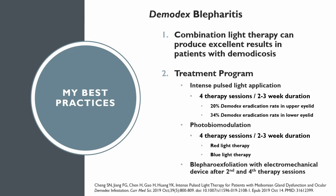So this is what I do, and this works. Combination light therapy produces excellent results for patients with demodicosis, which is Demodex blepharitis. You go full bore: IPL, four sessions, 2 to 3 weeks apart. You got Demodex in the top lid, you got Demodex in the bottom lid. So IPL, photobiomodulation, four sessions, red light, blue light, blepharoexfoliation after the second and fourth sessions, because you're killing the mites.